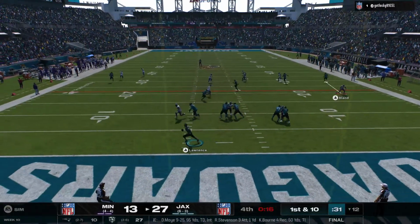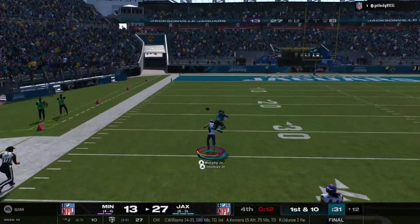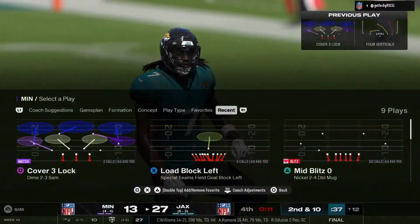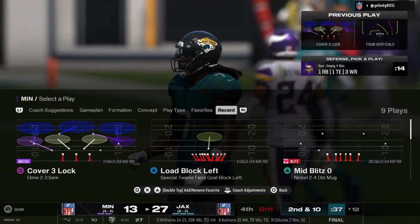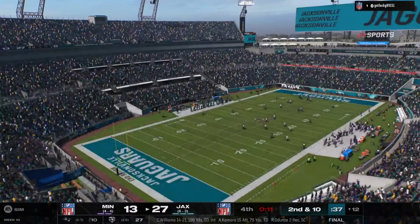Here's Lawrence to throw. He'll let this one go. Deep for Thomas. And he can't hang on through the contact. It's incomplete. What a good job defensively to meet him just as the ball was arriving. And it'll be 2nd down.